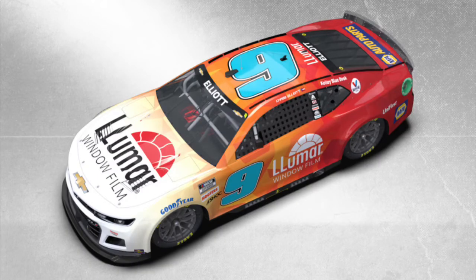Next up is Chase Elliott's Llumar paint scheme. I know a lot of people are critical of the Llumar scheme, saying that the blue number ruins it. But honestly, I don't mind the blue number. And this is coming from someone who thinks that if the color of the number doesn't match the paint scheme, then it's a bad scheme. This is probably the only exception to that. I feel like it looks good regardless of the blue number. It looks good. 8 out of 10.